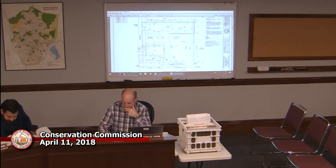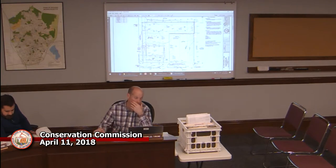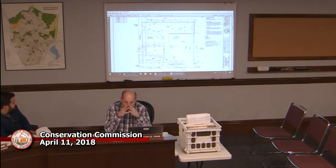So you can see here's the wetland line, 100 foot buffer. In some of those discussions of where exactly this line is, it actually doesn't much matter even if it was pulled in. This is all buffer zone, regardless of where that is. So everything on this part of the property is in the buffer zone regardless. Just wanted to point that out.